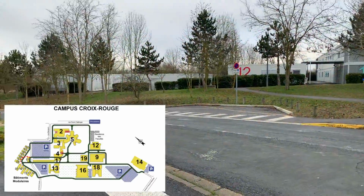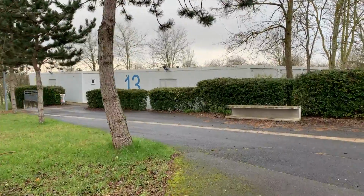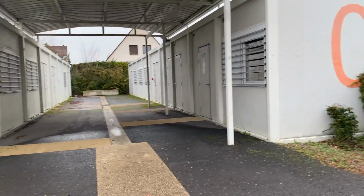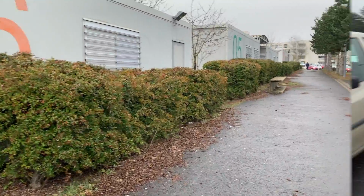Here we've arrived at some more academic buildings. We don't come to this side of campus very often. In fact, Jalen has only had class here one time, and I never have. They have a different aesthetic than the other buildings on campus and look pretty quirky.